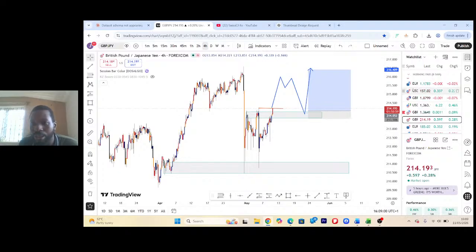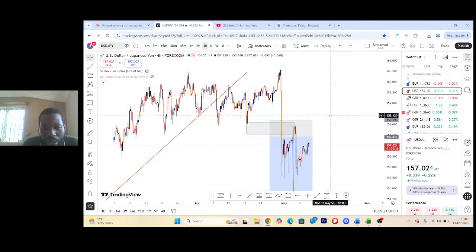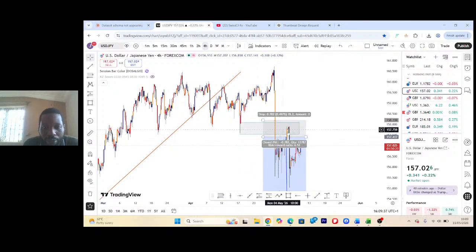Then the next one I focus on right now is USDJPY. I like this pair because in most cases it always does the opposite of what pairs like GBPUSD or EURUSD do. For instance, I think this is my directional bias of last week. If you look at it, I drew this breakout block here, knowing that price would come back to this level and finally sell.